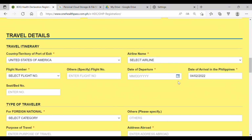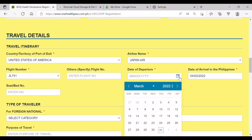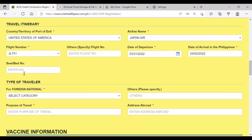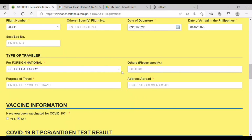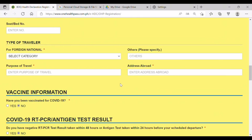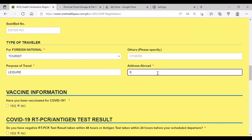This is your travel itinerary, country or port of exit, US, your airline name, your flight number. There is a drop-down menu. You can use that. Indicate your date of departure and the date of arrival in the Philippines. Okay, let's move on to the type of traveler. For foreign national, there is a category. You can use the drop-down menu, and there's a lot of options you can use if you are a foreign national. For purposes of this video, let's say you are a tourist. And then the purpose of your travel. Let's say for leisure or tourism, and then enter your address abroad.